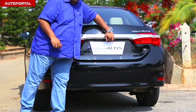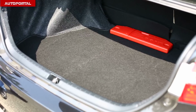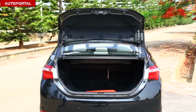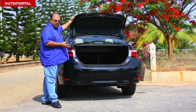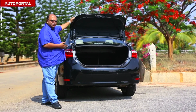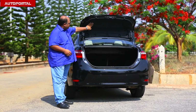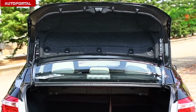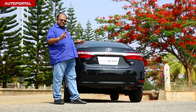Let us take a look at the boot, which is one of the most significant things in a car. The interiors of the boot, very spacious. There's a lot of space here. You can put in at least two golf bags, or you can put in a significant amount of luggage, suitcases, small cases, whatever. The inside is well finished. The wiring is neatly integrated here. We close the boot.